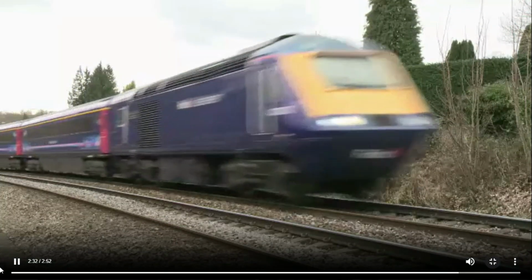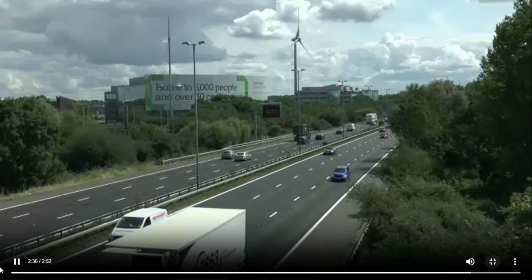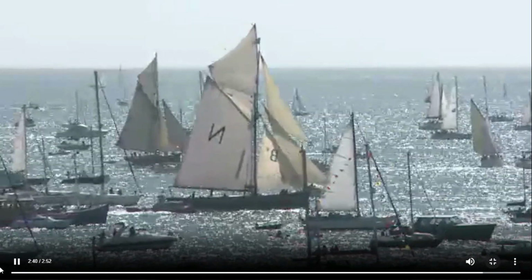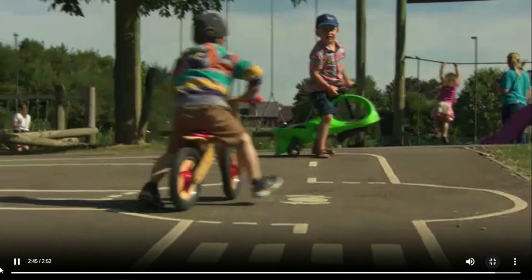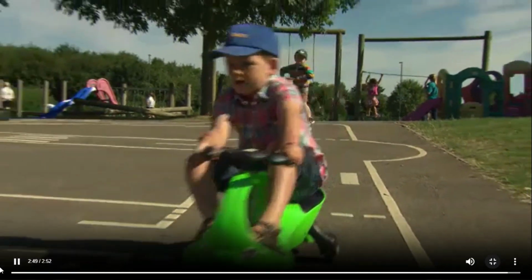Trains, bikes, trucks, and boats are all for transportation. Can you ride a bike? Can you drive a car?